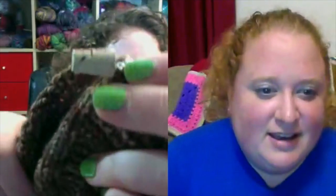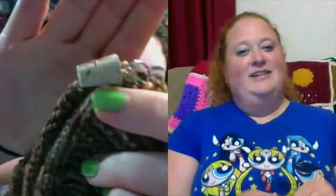Oh hey, look at this awesome stitch marker my friend made me. Is that a wine cork? It's a little wine cork and it says butterbeer on it. Oh, that's so awesome. She made it. Anyways, I thought that was fun.